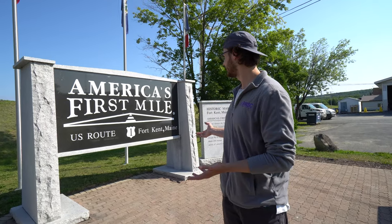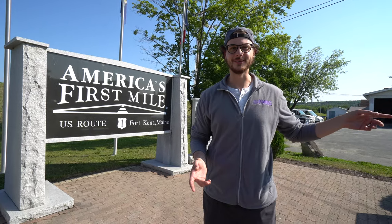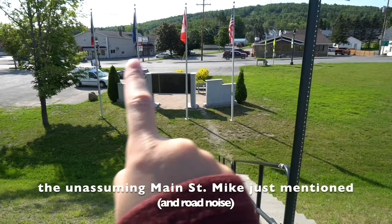Yeah, so that's where we're going. We're actually in this small town in Maine called Fort Kent, and this America's First Mile Marker is actually really unassuming. The main street is just over here on the left, and there's a parking lot, and then this really neat monument space. So that's the sign that we're behind right now. That's APA, and that's the unassuming main street that Mike just mentioned.